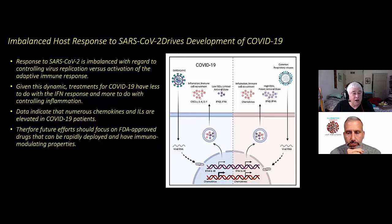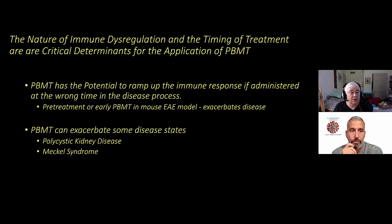What they're saying here is that the response is imbalanced with regard to controlling virus replication versus activation of the adaptive immune response. Because of this dynamic, treatments have less to do with the interferon response and more to do with controlling inflammation. The data indicate that numerous chemokines and interleukins are elevated in COVID-19 patients. So they're saying that future efforts should focus on drugs or treatments that have immunomodulating properties, which is the focus of this entire symposium.